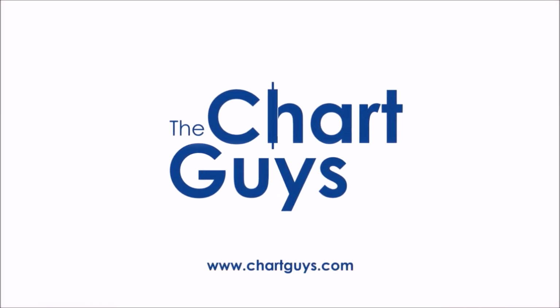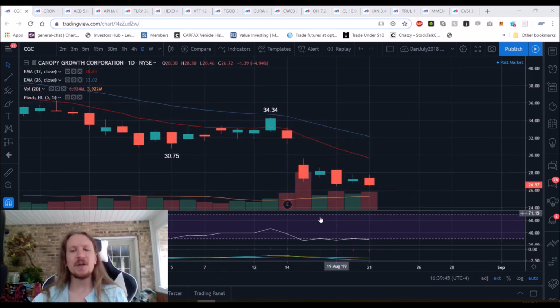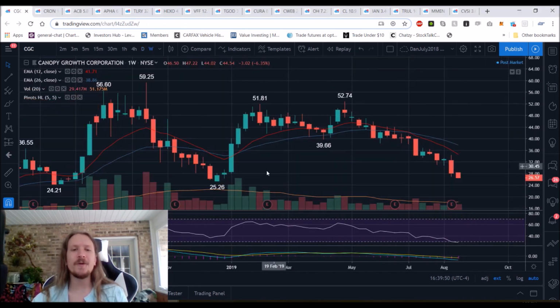Let's check out some charts. Hey everyone, checking in on the MJ space. So CGC broke the inside bar bearish, closed near the low of the day. We're just looking down at 25.26 key support. And there's a potential bottom fishing play off of that level.